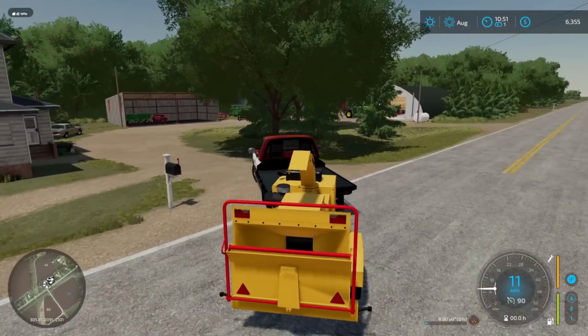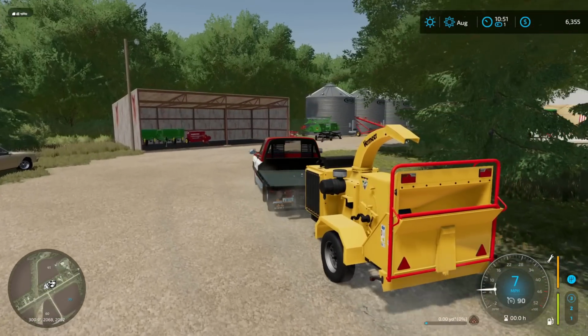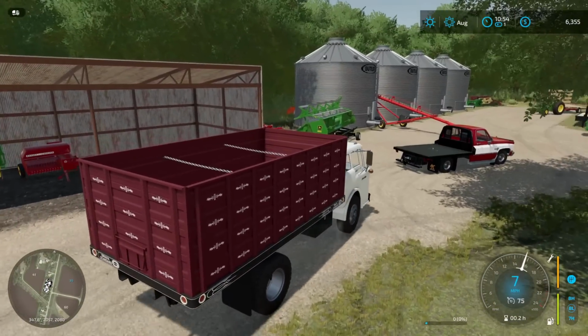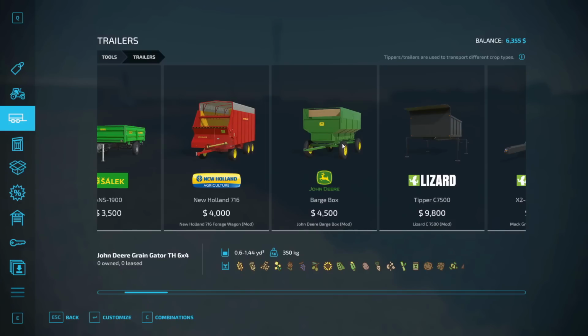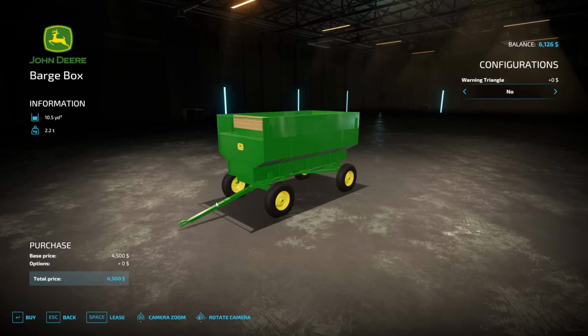Now comes the real fun part, and if you really have never stood next to one of these machines when they're actually operating, they are loud. I mean, you can think it's loud, but it's loud. I take that back. We will not be using the grain truck because looking in the store, it tells me that I can't put wood chips in this bed. That's fantastic knowledge to learn. Looks like the only thing I have that's really cheap is this barge box. I'll just lease it so it kind of looks like I could afford it. Well, let's go pick this up and then we'll go shred some wood.